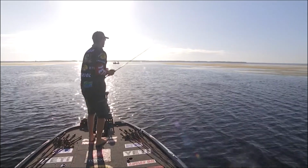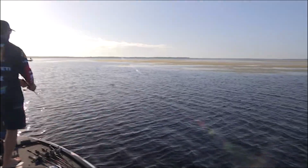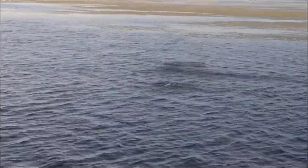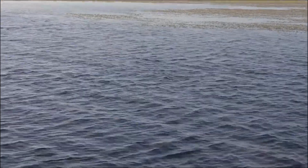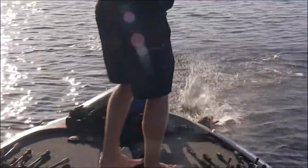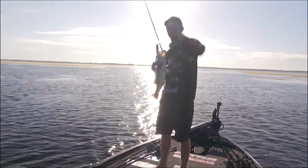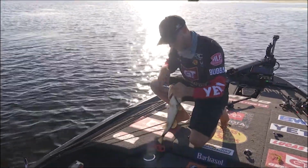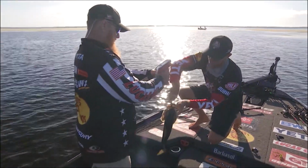Golly, I missed it twice. Dang it. Gosh, that's a big one too. That looks like a big one. Oh, that was awesome. That was a bite. Coming in the boat, yes sir. God, that was a bite right there. That'll wake you up in the morning. Oh my gosh, that was awesome. Did you get that? Did you see that bite? That was incredible. Whew.